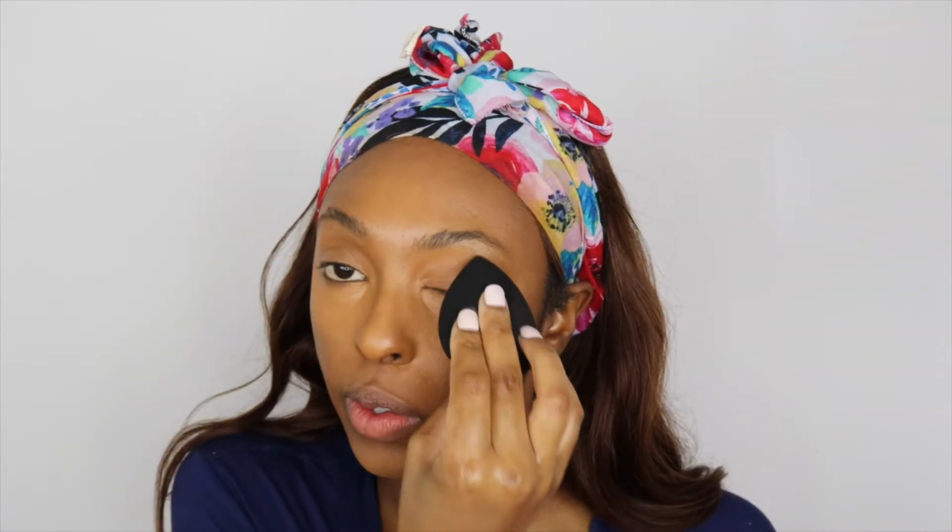It's always one thing I gotta forget, but I'm gonna take this damp beauty blender and I'm just going to go over everything, make sure that it's nice and blended in, no harsh lines, like so.